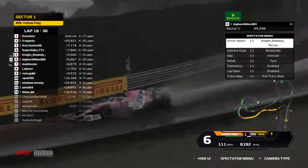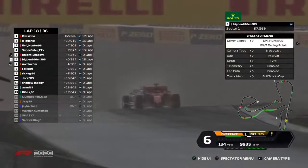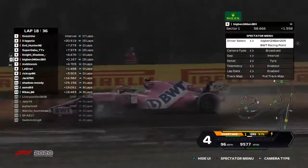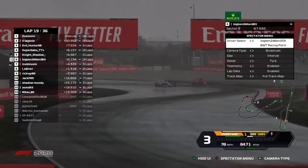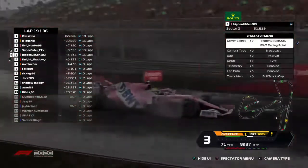And very wide goes the Mercedes of Ribas, just letting them through. Actually, Ribas is a lap down, so he's just slowing to let these two pass him. Night Shadow running a little bit wide again, and Big Ben not quite presented with an opportunity just yet, although now he is, because Night Shadow's gone very wide this time, and they're side by side.